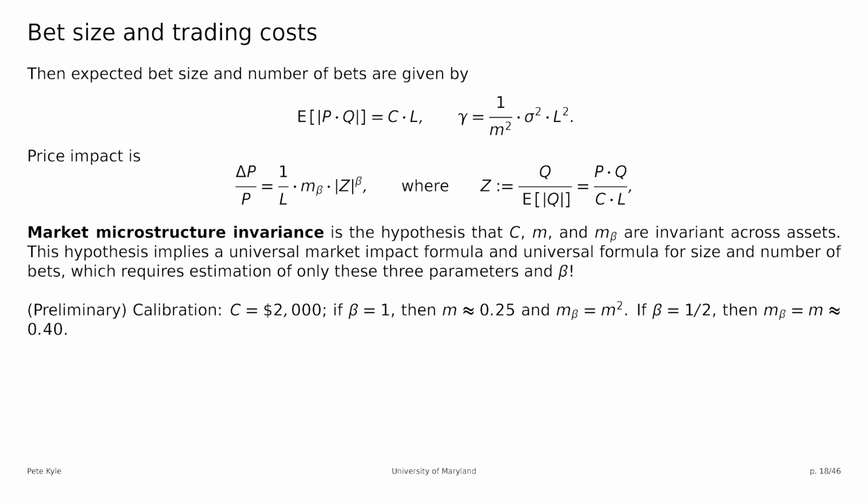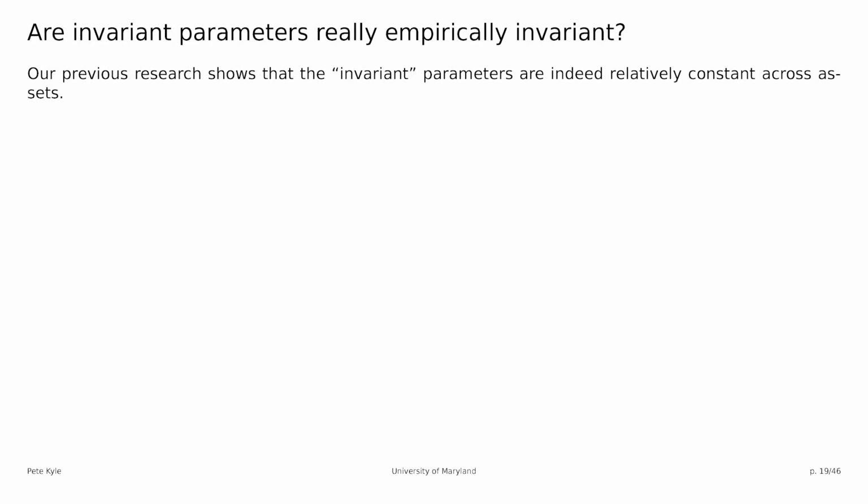So, as I said, market microstructure invariance is the hypothesis that the C and these moment ratios are constant. And what we get from our preliminary calibration is that C is about $2,000. And the M is a very small number. If you were in a market where the size of the bets were plus or minus, let's say 10,000 shares, kind of a binary variable like that, these M's would be 1. We think that the quantities traded have a log normal distribution with a fairly gigantic variance, so the M is a lot less than 1. And anyway, that's what we get. So our previous research shows that these invariant parameters maybe do kind of work.